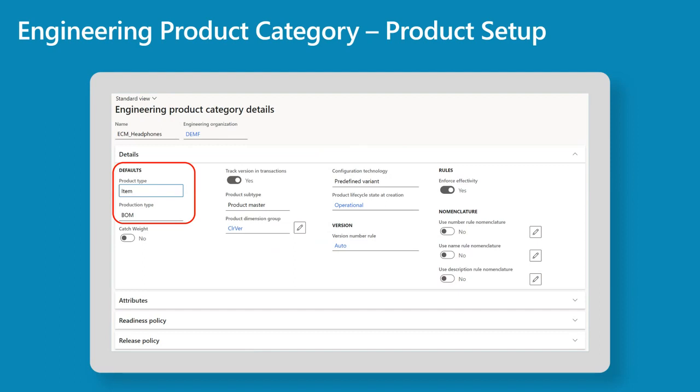Another key setup is production type. Production type is set to BOM, as headphones will be produced using multiple electrical components defined using the bill of materials. For the production type field, there are three values available for selection. The first option is obviously the BOM. If it is set to BOM, you can use this engineering category to manage engineering products, which typically include BOMs.